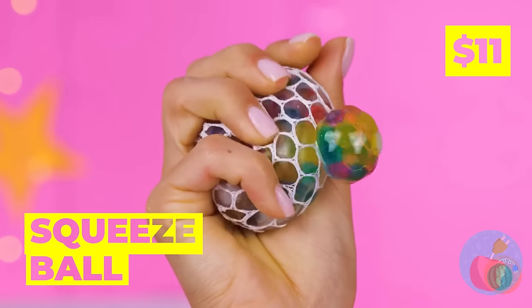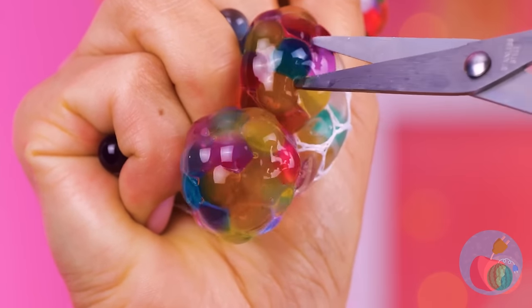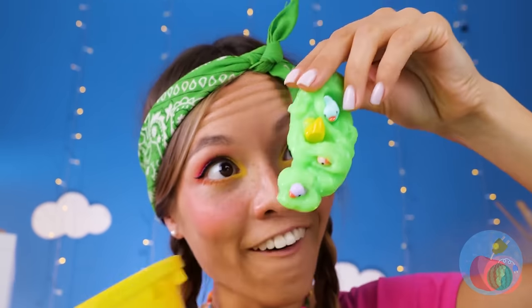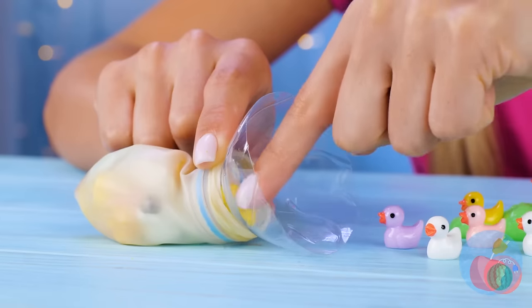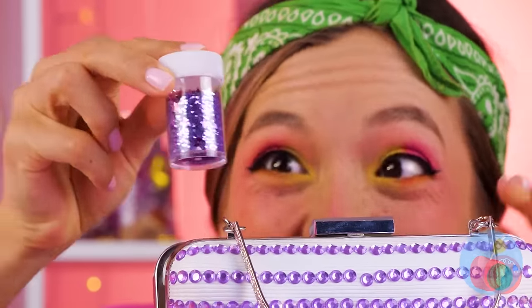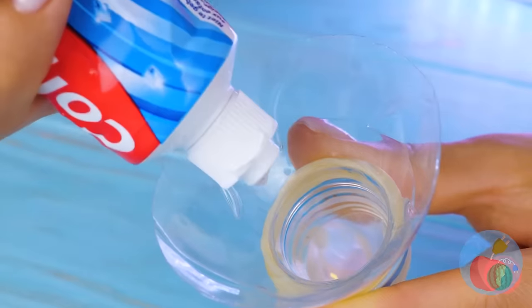A squeeze ball. Just look at how it oozes. And that's before we cut into it. Come on, trash bin. What do you got? Wow, slime filled with tiny rubber ducks. We just need the ducks. Into the balloon it goes. Of course, everything's better with glitter. And some clear toothpaste has the right texture.